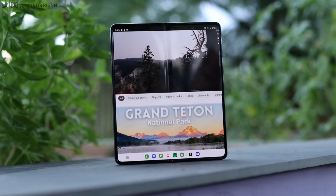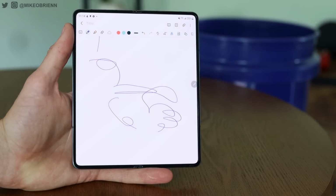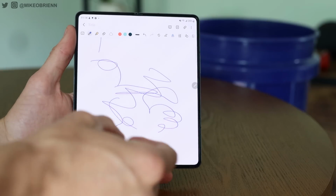Getting back to the Fold 4, this is compatible with an S Pen, which allows you to take notes on here or doodle or do whatever normal S Pen stuff you would do. However, there is no silo for this, so you'll have to either get a case that holds the S Pen or just throw it in your backpack separately.